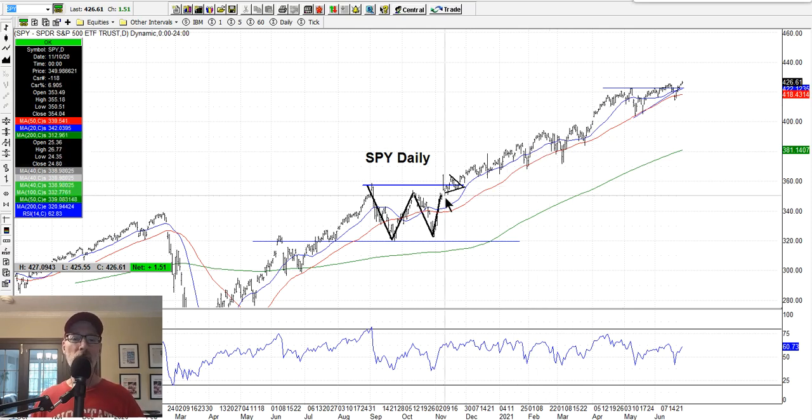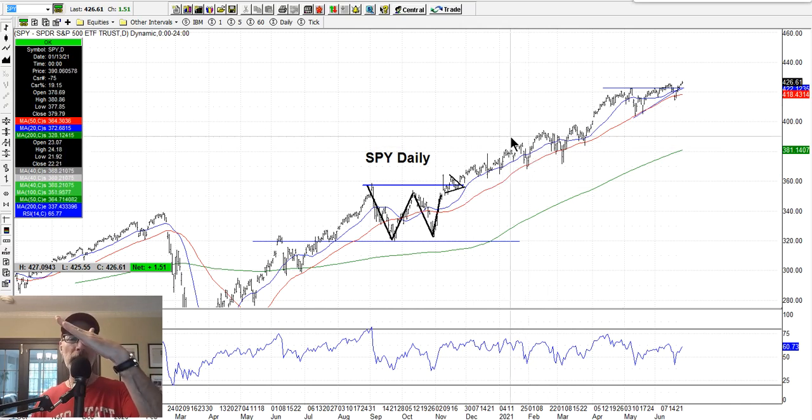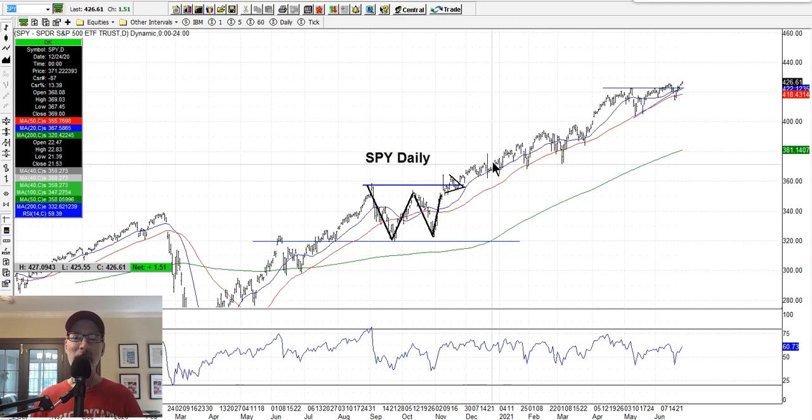Okay, there's always pullbacks. Okay, all stocks ebb and flow. They go up, they go down. But you want to see them go up in that overall upward trajectory over time. And having pullbacks along the way is totally normal and something that's necessary for a properly functioning market. But if you want to time your trades, you want to time your trades to when the stock has a pullback.